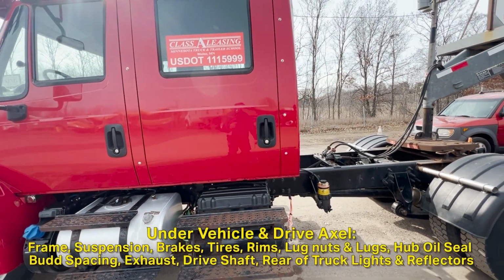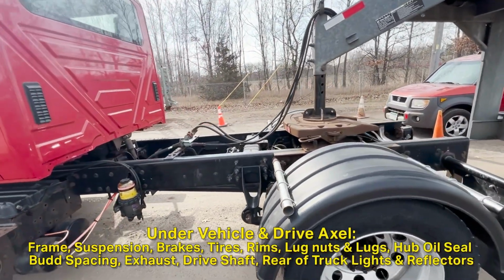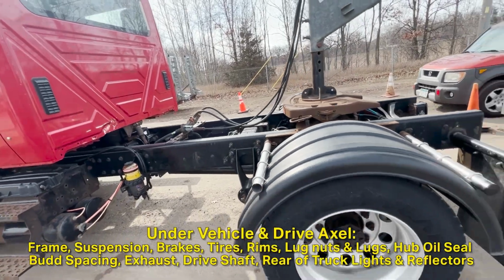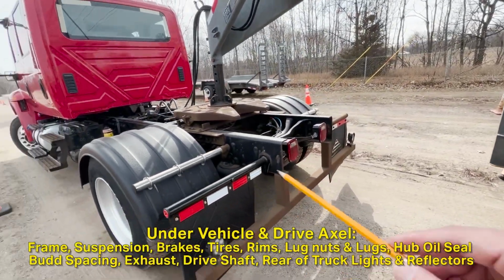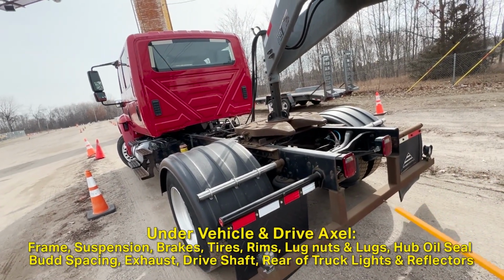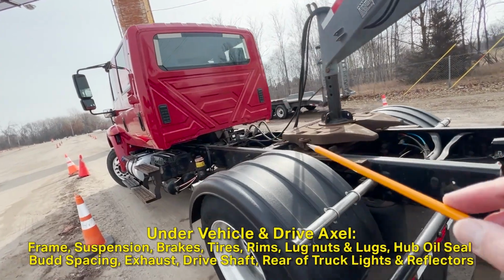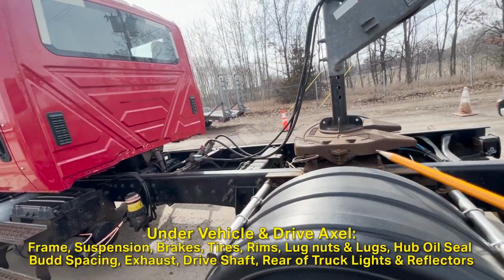So now we'll talk about the frame of the truck. So the frame of the truck right here, we'll kind of come back here and mention first that it's nice and level with the ground. It's not twisted or sagging anywhere at all. The metal back here, all the way along here, it's straight. It's not twisted or sagging or bent anywhere at all.